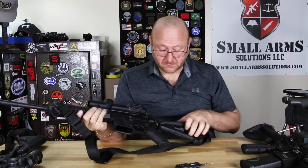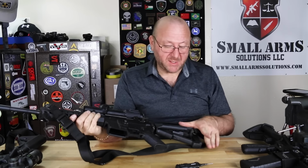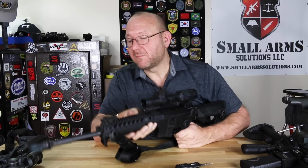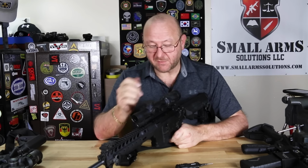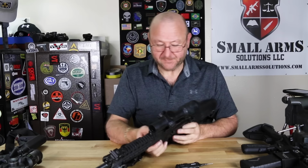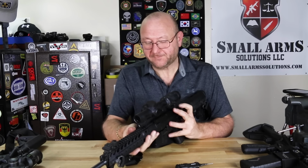Now, receiver extension, standard mil-spec, and these come with the STR bag pull stocks on them. Now, I believe these are PRI sights that I put on it, and I have the VCOG on here, which is another optic I'm very, very fond of. So we're going to take this apart, and we're going to take a look at some of the things on the inside. Then we'll take a look at the gas system as well.